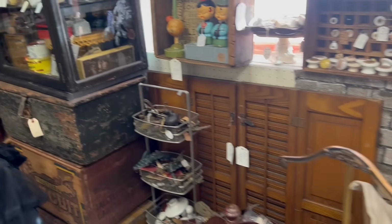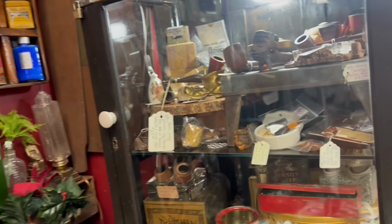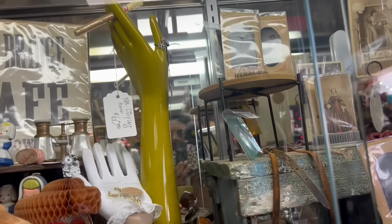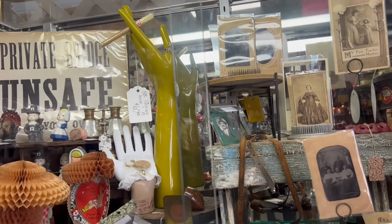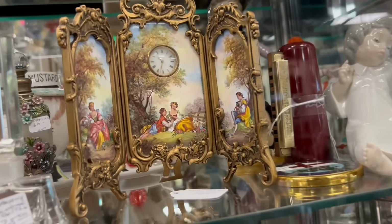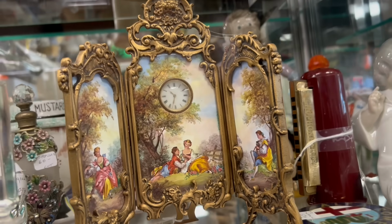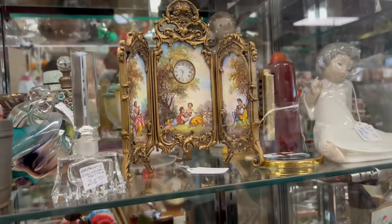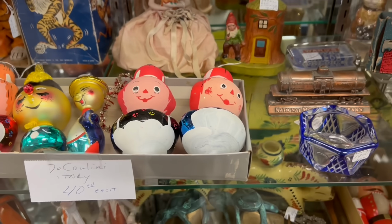Love the way this booth is displayed. The Art Deco lamp there with the nude. Fantastic. Look at the green hand. Display hand, $60. That's so great. It's an unusual color. All right, now this is insane. Look at how beautiful this little clock is. Oh man, that's so cool. $145 on that. Oh my gosh, look at the ornaments. Italy, hand blown, $40 each.